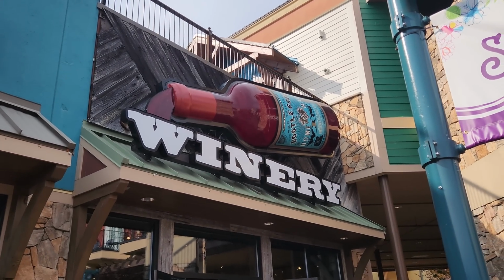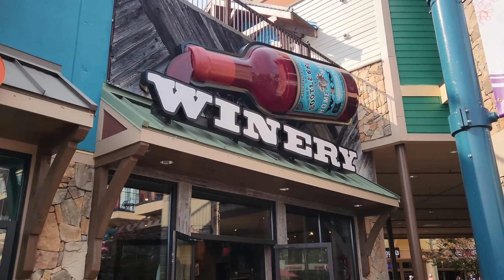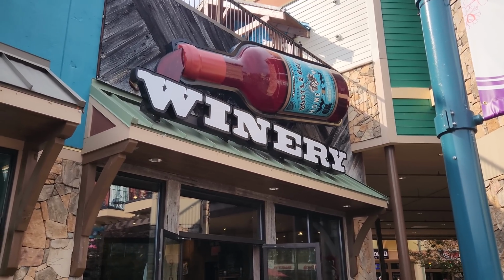In The Island, they do have the Bootleggers Winery. You get 3 tastings for free. They do have some cream wines, which I really enjoy. Yeah, both are very good. The chocolate fudge and the cookies and cream.